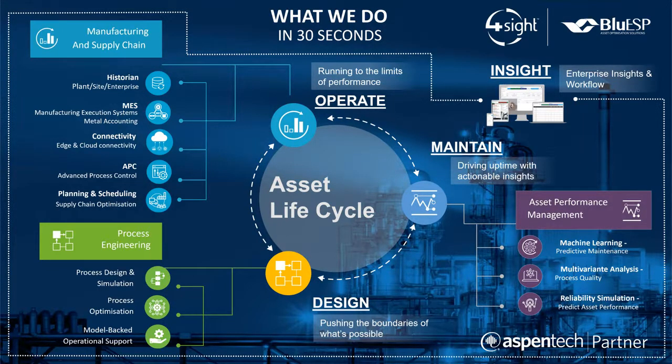So really, if I look at the offer set quickly, AspenTech has a set of design tools right at the bottom there, which focus on simulating, designing, costing, and building an optimum plant. So if I'm building a new plant today, I want to have the most sustainable plant, the greenest plant, and there's a whole set of tools that EPCs use to do that.